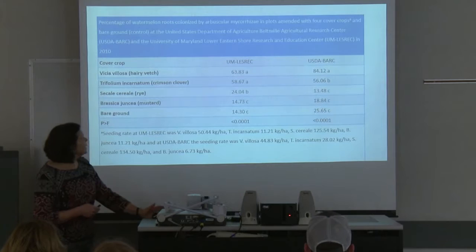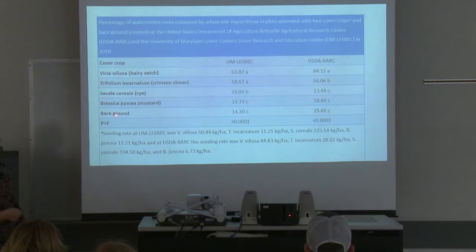And here are her treatments again. So here's hairy vetch, crimson clover, rye, mustard, and then the bare ground.